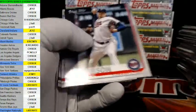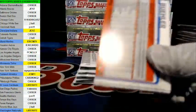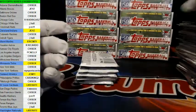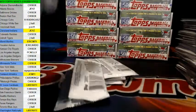Sandy Koufax. It's become a game now. Ivan Nova for the White Sox. That's 924 of 2019. And a Matt Carpenter for the Cardinals. Home Run Challenge. George Brett, that's an SP. Danny Jansen. Sorry, guys. Tony Gwynn and Cole Hamels for the Cubs. Hello.